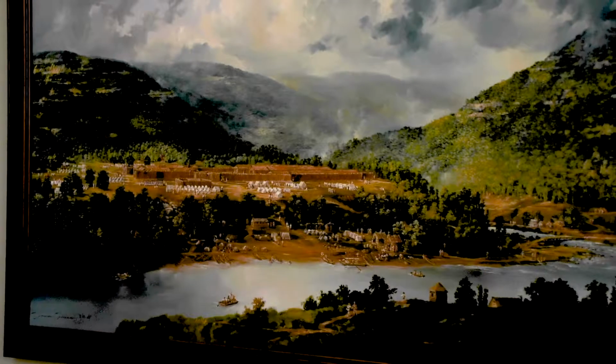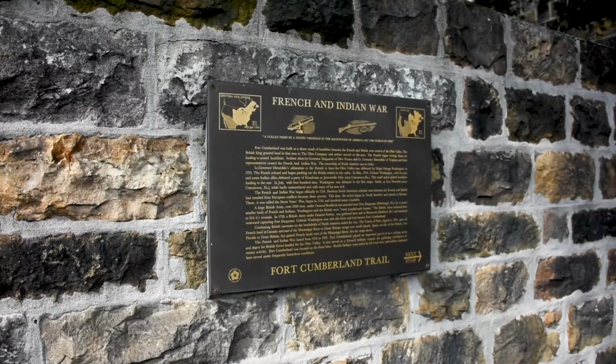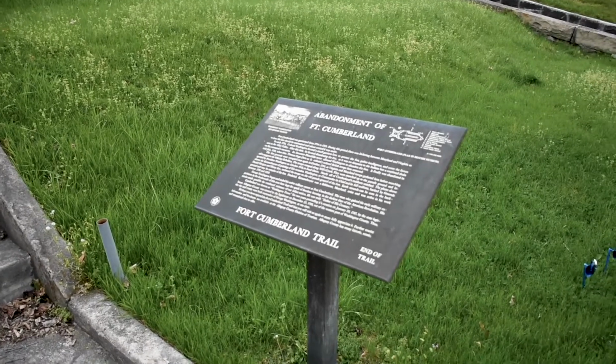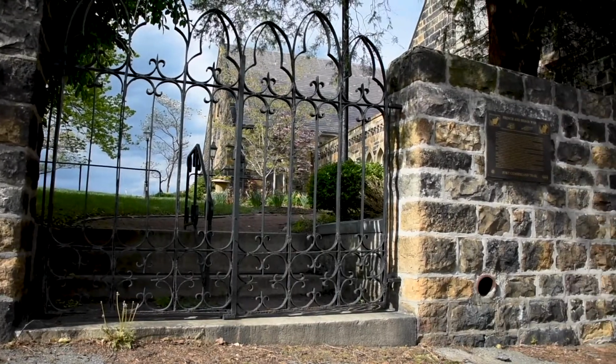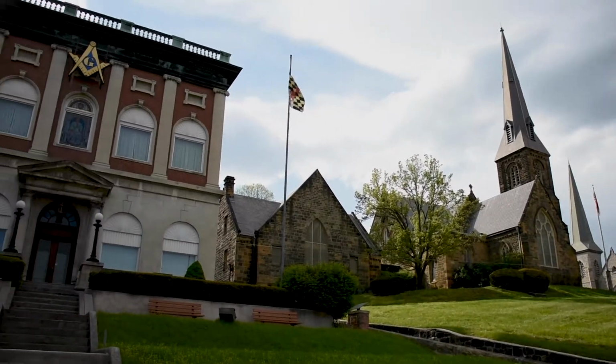Emmanuel Church was built on the site of a French and Indian War fort called Fort Cumberland that figured very prominently in the conduct of the French and Indian War here in America.